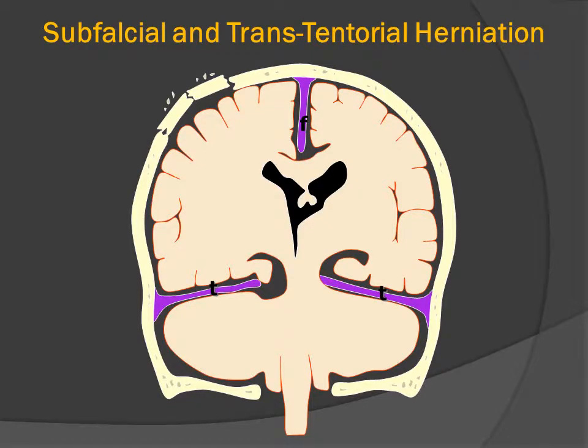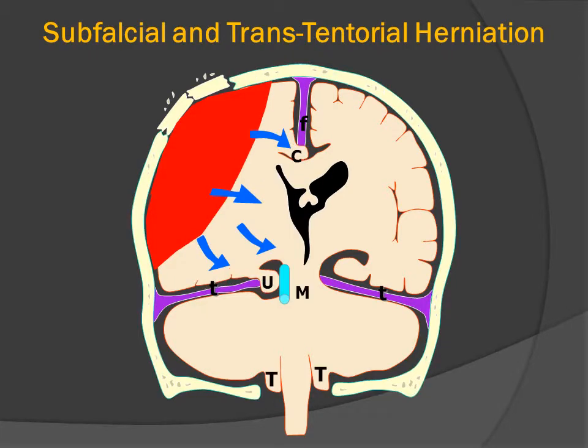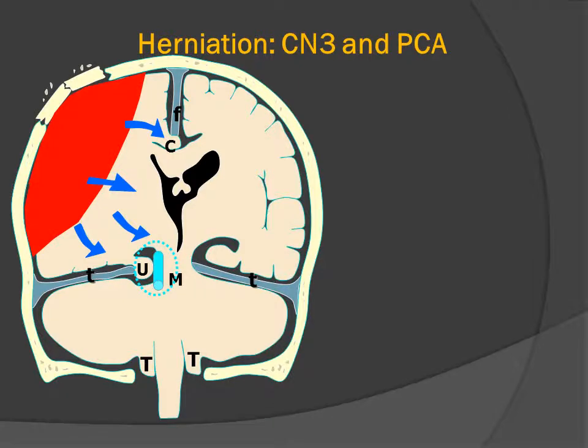How does this cause the patient to have the dilated or blown pupil? As the hematoma expands, it begins to push on the brain. We have herniation of the cingulate gyrus underneath the falx, and the medial part of the temporal lobe, or the uncus, herniates into the opening in the tentorium or the tentorial hiatus, and it compresses the oculomotor nerve, which is passing through the same space. The trochlear nerve is also in a similar location, but it is oftentimes not affected.